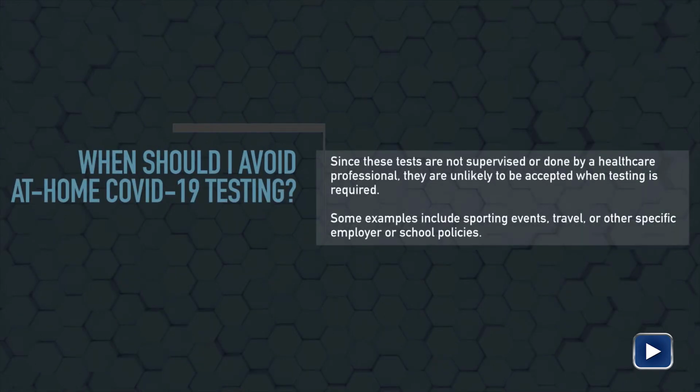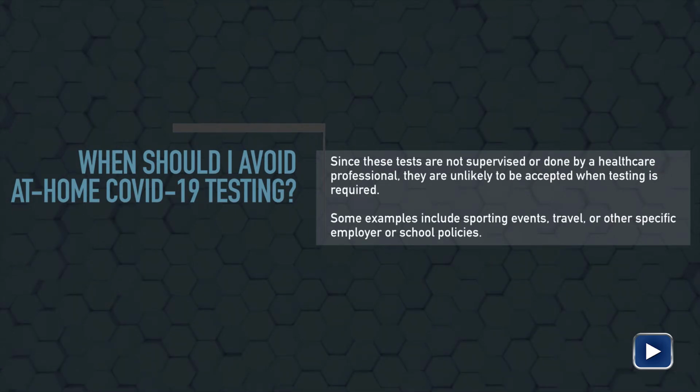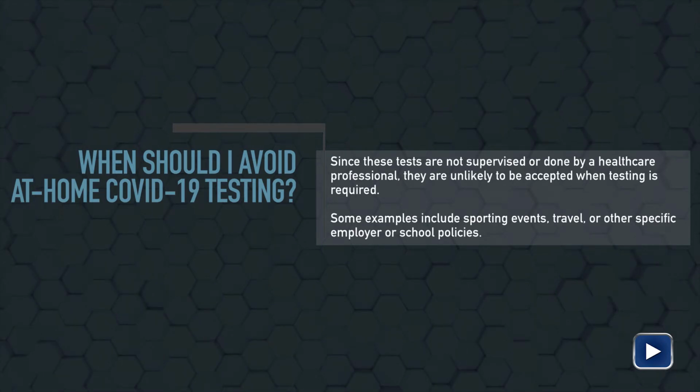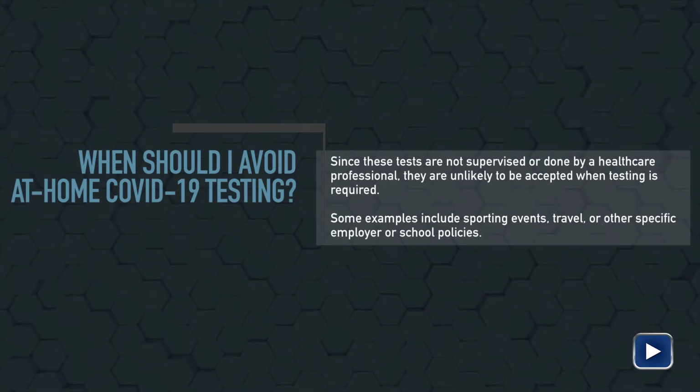What reason should I not use a rapid at-home COVID-19 test for? Since these tests are not supervised or done by a healthcare professional, they are unlikely to be accepted when testing is required, such as for sporting events, travel, or other specific employer or school policies.